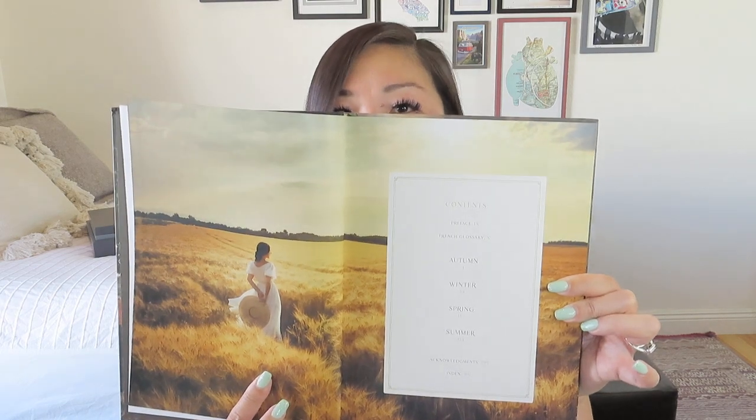So if it was true that we did know that we were getting the book, I just totally missed that in the marketing. But the way the contents are, I mean, this image, it looks like a painting, and that's really the style of her photography. It looks like a painting, doesn't it?